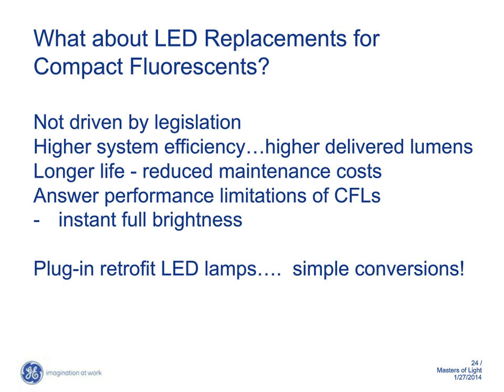Okay, so higher system efficiencies, if you will. And of course, longer life. If I could get my 50,000 hours, that would be a nice reduced maintenance cost. So a plug-in retrofit LED lamp. Again, simple conversions going from compact fluorescents to LED here.